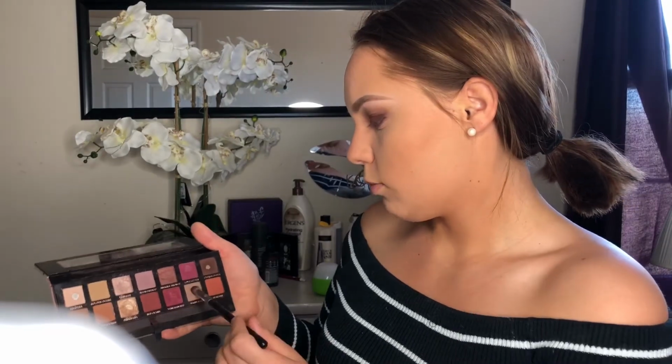Now that all of that is dusted away, I think I'm going to do my bottom lash line. So I'm going to go back in with my palette right here. And I'm going to take a very defined small brush, like this one, and dip into the colors Warm Taupe and Cypress Umber and just buff that out on my lower lash line.